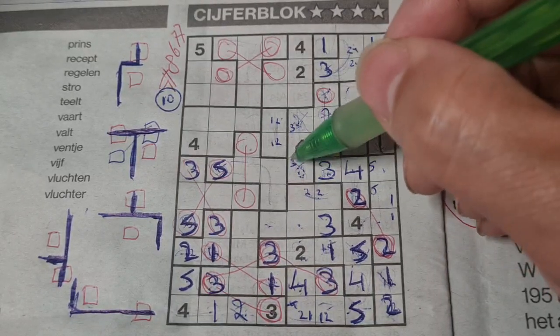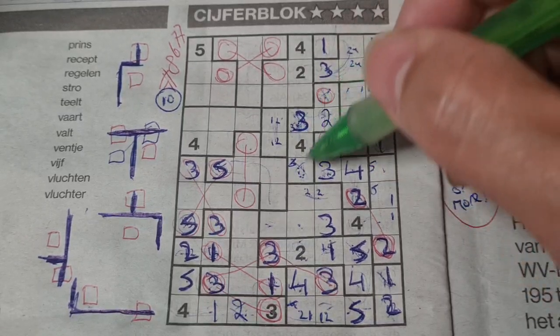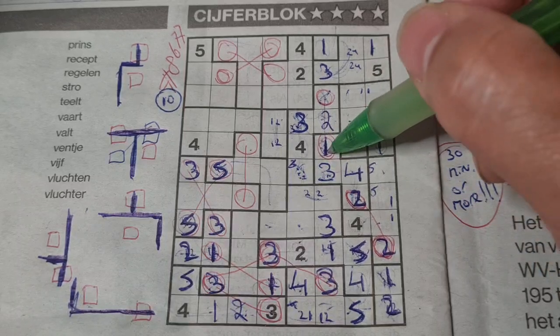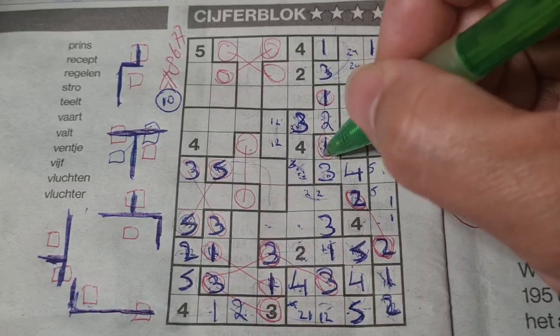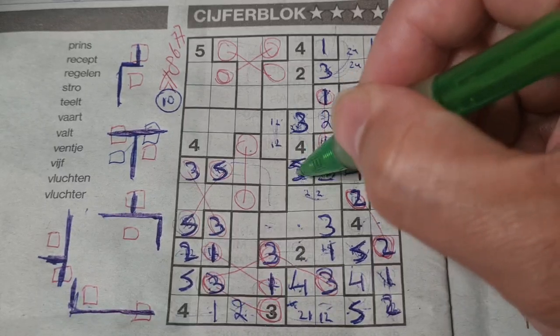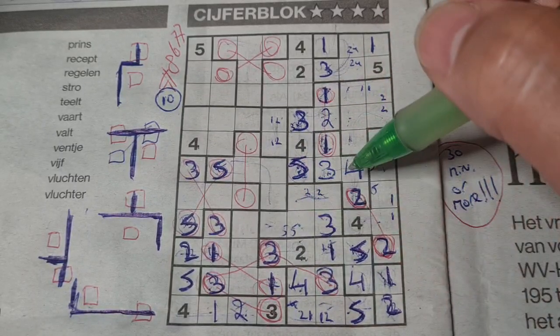Now we have a 3 there, so this box can't be 3 anymore. That box should be a 3. 2 numbers left for numbers 1 and the 5. Well, I cannot place the 1 there. We have a 1 here. 1 should be here. Of course, it's connected with each other. And the 5 goes here. Alright. These 2 boxes can be 5, so the 5 could be here, could be there.